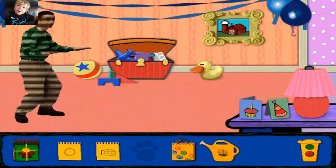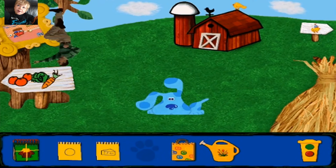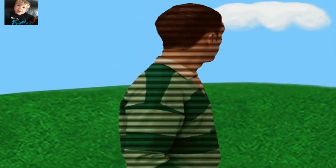Did you see that? Blue just skidooed right into that picture. Do you want a skidoo? Yeah. Blue skidoo, we can too. Wow, we did it. We skidooed.